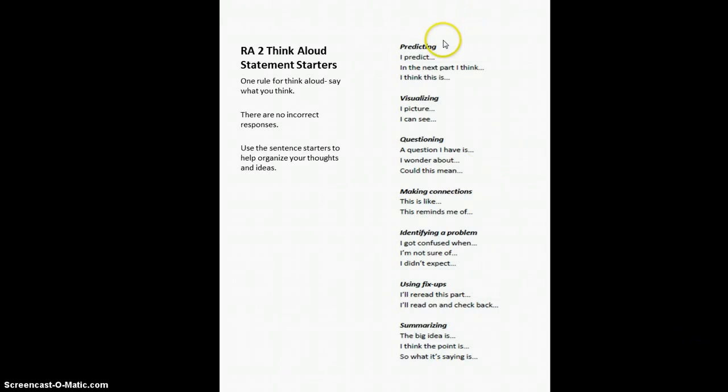Use the sentence starters to help you organize your thoughts and ideas. So, all right, Mrs. Rader, what's a sentence starter? There they are. Predicting, I predict. The next part, I think this is. Visualizing, questioning, making connections, identifying a problem, using fix-ups, and summarizing.